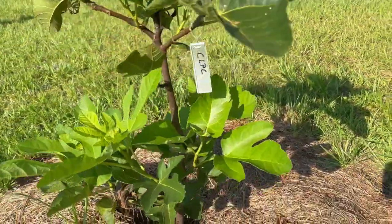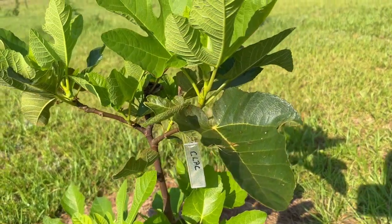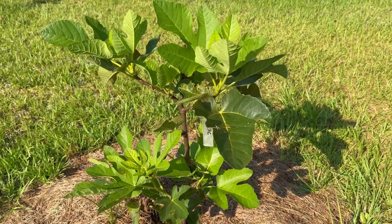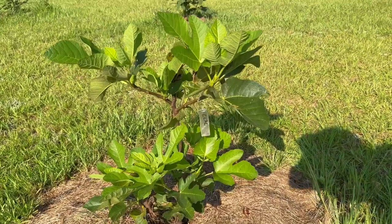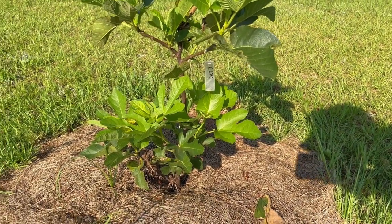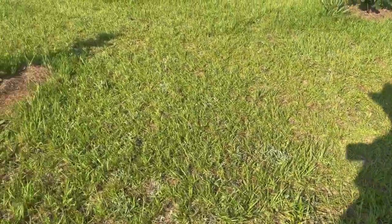Colonel Lippman's Black Cross. I've had this one for at least 2 years now, and I've never had a fruit on it. It's never formed a fruit. I was hoping that this year would be the year. It doesn't look like it. I don't think I'm going to get a fig off of this one, but it was such a good grower for me. I was able to do several air layers off of this tree last year, and the air layers have performed well, but no figs.